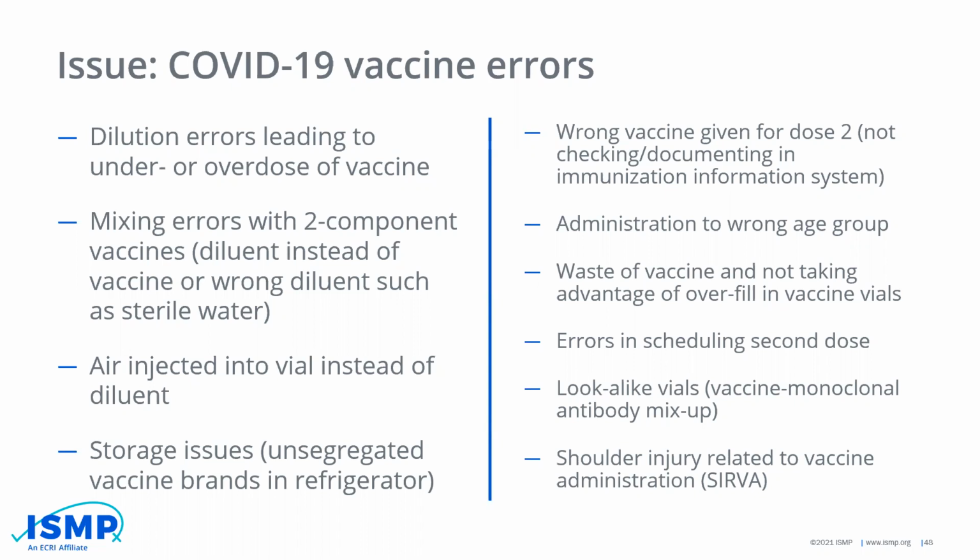Problem is, some people will go right into the concentrated vial. We've had entire vials of 0.5 ml given, the entire contents of the concentrated vial, before dilution. We've had over dilution done. So all kinds of things. We've had sterile water for injection used. So there's a mixing error with these two-component vaccines and the wrong diluent instead of sodium chloride. That dose should be repeated, by the way. CDC is saying it should be repeated, and we've had a lot of those reports.